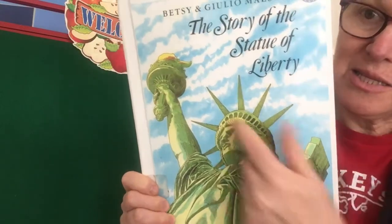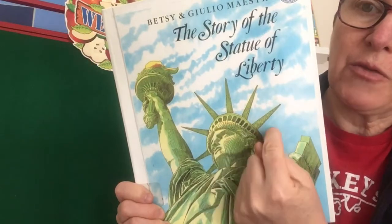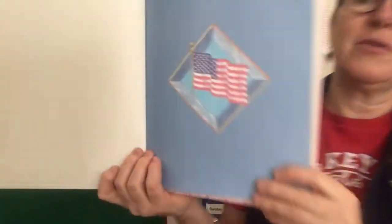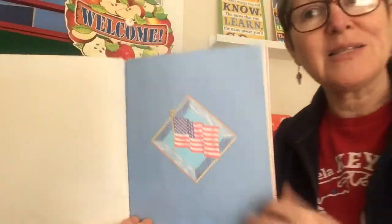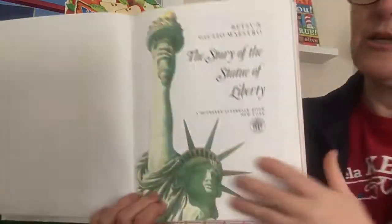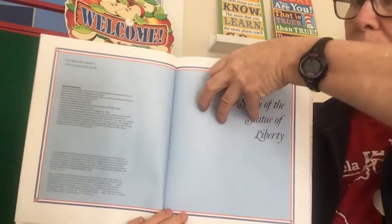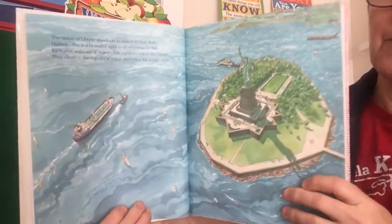Oh, and I can see the details of her torch and the spikes on the crown and the tablet. Oh, here's this end paper has a U.S. flag. I guess that's about it being a symbol of the U.S. Let's see. And here's the title page, The Story of the Statue of Liberty. Ooh, there's a big, beautiful picture.